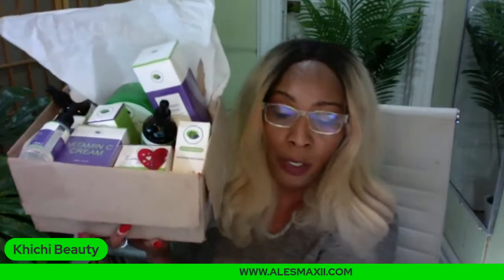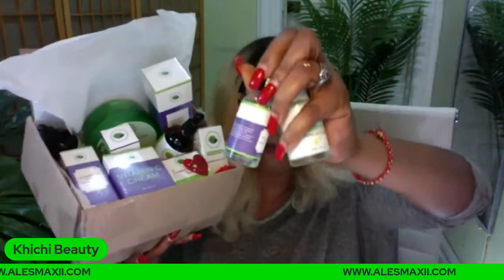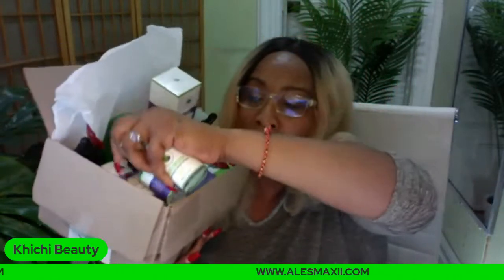So you're getting two serums in this box. You're getting the avocado serum, which is right here, and you're also getting the hyaluronic acid serum. So these two serums are in the box. One is right there, one is right there. You're getting two masks in the box. You're getting the turmeric mask, and you're getting the green tea mask over here. Yeah, I'll show you a mask stick when I'm done. I'll definitely find one outside of the box to show you.